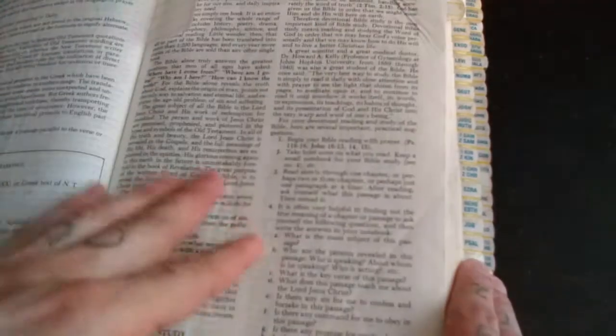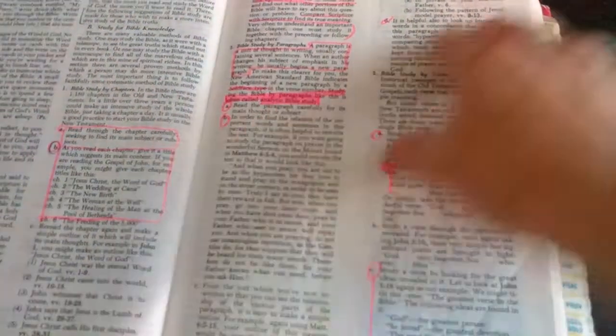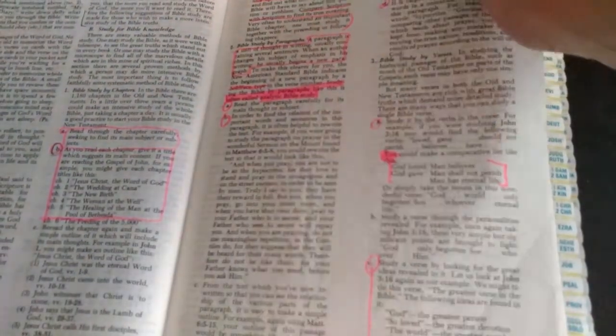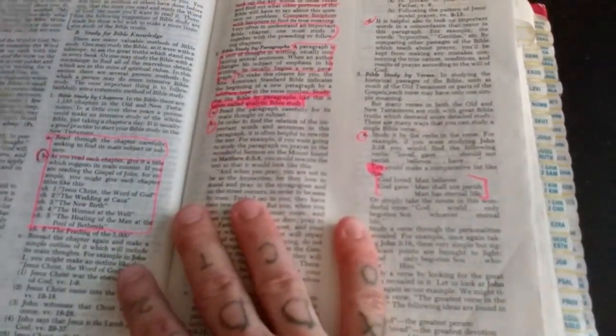So let's just take a look at some of these. Right here's a section on how to study the Bible. And it gives you an explanation of the general layout of the way this study Bible is formatted. Okay, right now we are in the... This is cool. I've been reading through this. This is how to study the Bible.